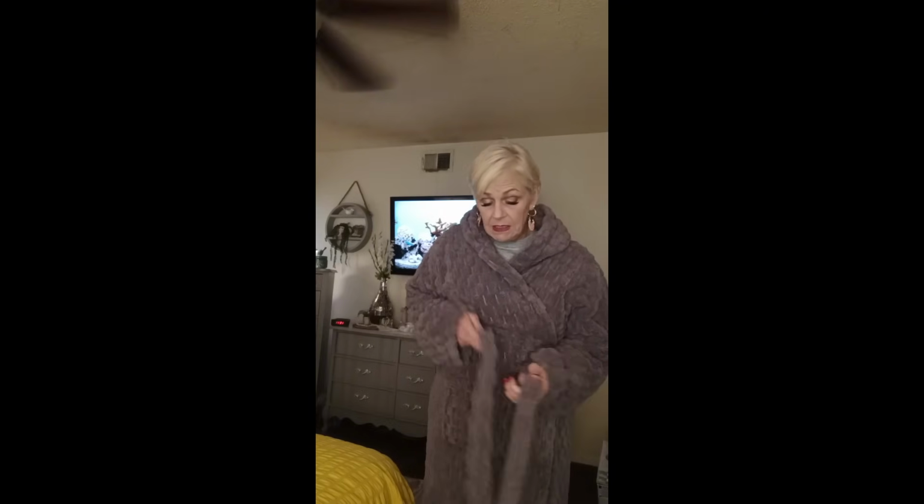Fits me, guys. And this is a men's 3X. No way. Like, I'm gonna get this for sure. I'm really loving it though. I'm telling you, on those cold mornings when I get out there with the kids, this is gonna be perfect. Oh well. I'll just get on there. Shoot.